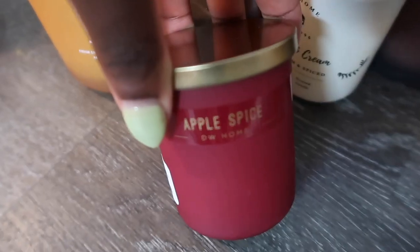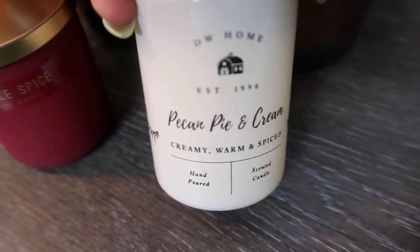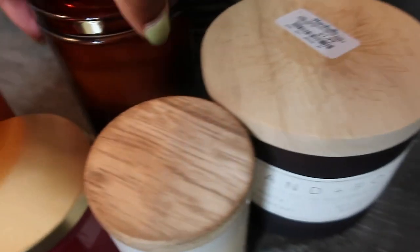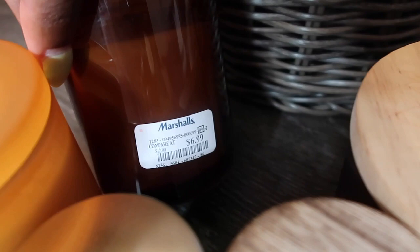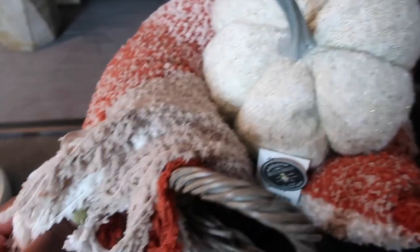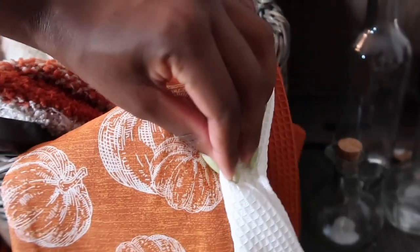Caramel pecan. I love the scents I got this time. $3.99 apple spice. That one is pecan pie and cream. Like, I can't even begin to imagine how amazing my apartment is gonna smell when I light these. This one was so exciting. It was $6.99 smoked bourbon, and look at the case on that. Such a vibe. I also got this soft cloth pumpkin and throw blanket, basket, and kitchen towels from Marshalls.